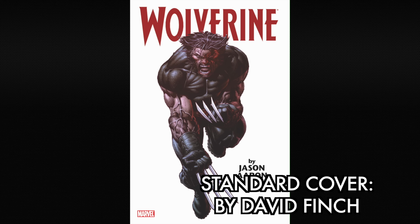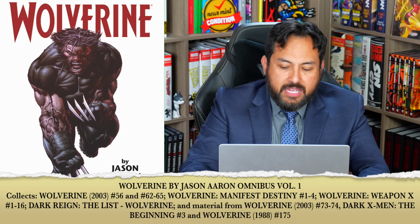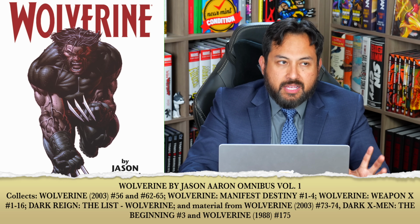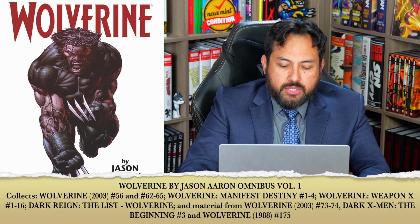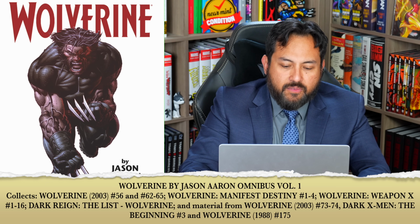So now let's talk about what's collected in here. Collected in here is Wolverine 56, 62 through 65, Wolverine Manifest Destiny 1 through 4, Wolverine Weapon X 1 through 16. That's what the series was renamed to. Dark Reign, The List Wolverine, and then material from Wolverine 73 and 74, Dark X-Men The Beginning number 3, and Wolverine 175.